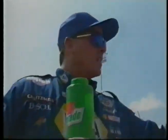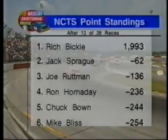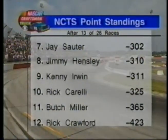Back to Mike Joy. That's his best finish of the season, Ken, and his second top 10 finish this year. There's winner Ron Hornaday, signing a few autographs for the folks. In the points, Rich Bickle, the leader, Jack Sprague back 62. Joe Ruttman in third. Hornaday climbs to fourth. Chuck Bown and Mike Bliss. And 7th through 12th in the points is Jay Sauter, Jimmy Hensley, Kenny Irwin, Rick Carelli, Butch Miller, and Rick Crawford.